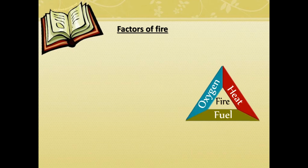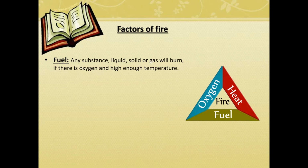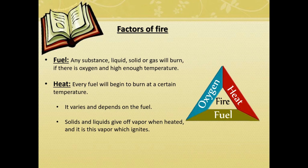Factors of fire. There are three factors of fire: oxygen, heat, and fuel. Fuel: any substance, liquid, solid, or gas will burn if there is oxygen and high enough temperature. Heat: every fuel will begin to burn at a certain temperature. It varies and depends on the fuel. Solids and liquids give off vapors when heated, and it is this vapor which ignites. Oxygen usually exists in sufficient quantity in air to keep a fire burning.